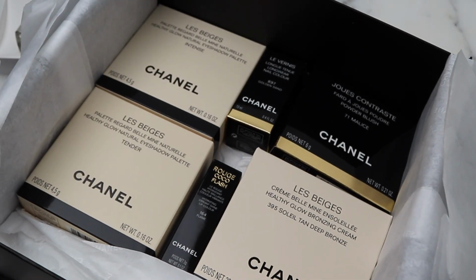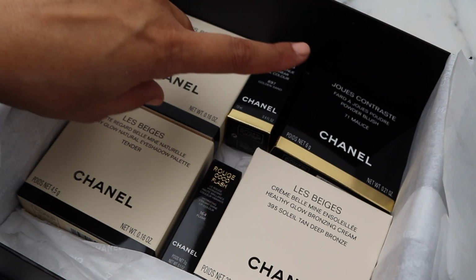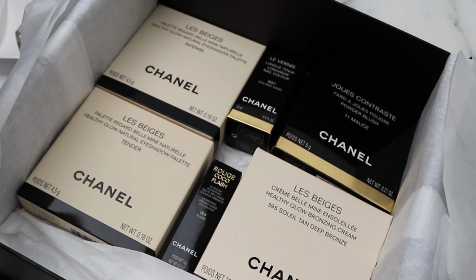Okay, and these are all the items I purchased. You can see that there are 3 Le Beige products, and then I did order a blush for my one eye, one cheek, one lip. So that's for that. And then I ordered one of the nail polishes. I don't think I've had a Chanel nail polish in a while, so let's go ahead and get into these.